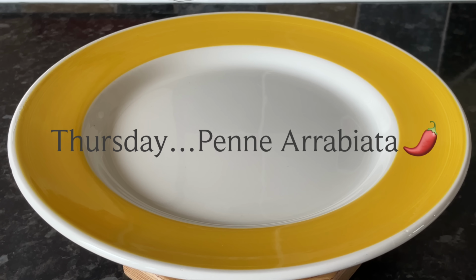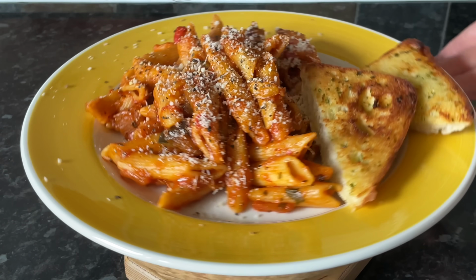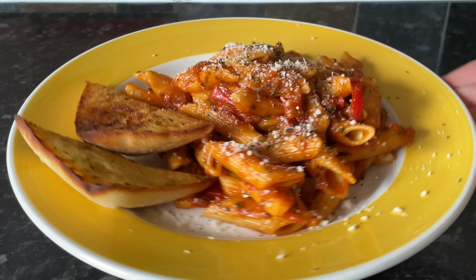And then moving on to Thursday, we had penne arrabbiata, a very simple one. Sometimes I add chicken into my penne arrabbiata. This one was without any protein, so it is just the penne pasta. There's tomato, garlic, chilli, onion.